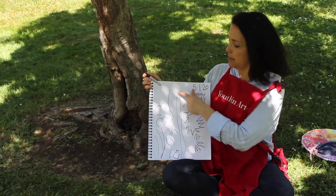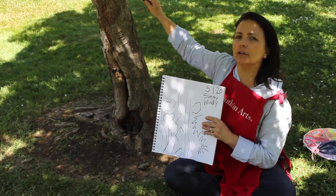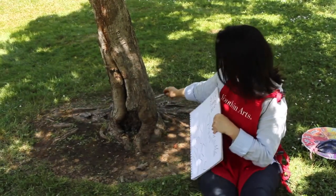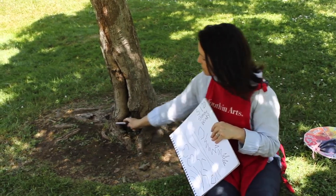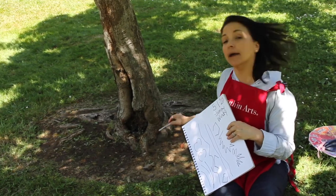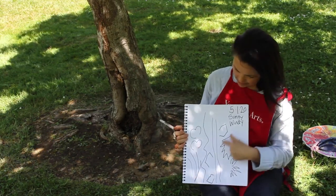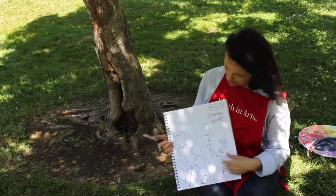I'm curious about these lines I made that go up and down, the vertical lines. Why are these lines vertical on the tree? But then if I look down here, it's still part of the tree, and this line curves around. Why do the lines at the bottom curve around? I don't know the answer, but maybe I can figure it out by looking more or learning more. Why are the leaves jagged edges? That's something we can figure out.